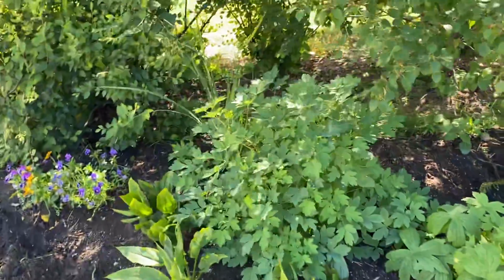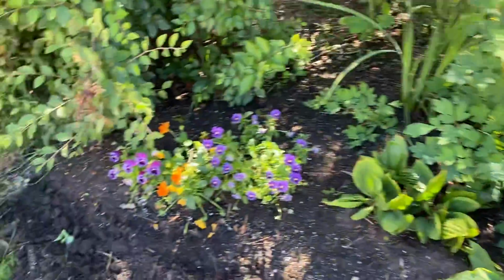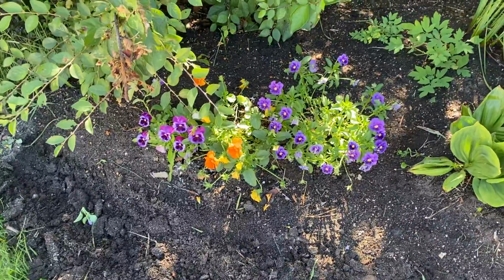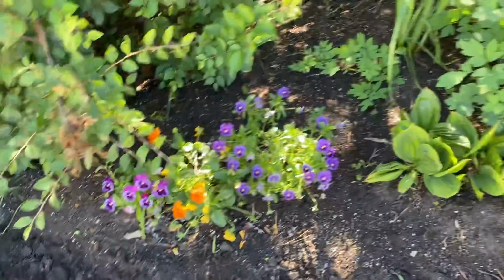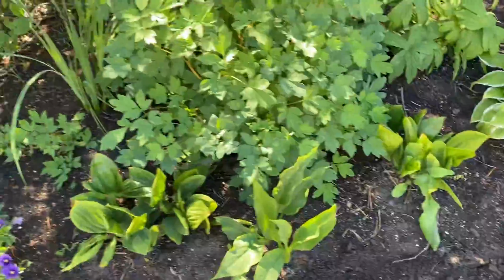And then here, kind of same thing, I have some more bleeding hearts and pansies, and you can see these ones weren't attacked so much. And I have some lily of the valley in here with the bleeding heart, as well as on the other side there too, you might have seen.